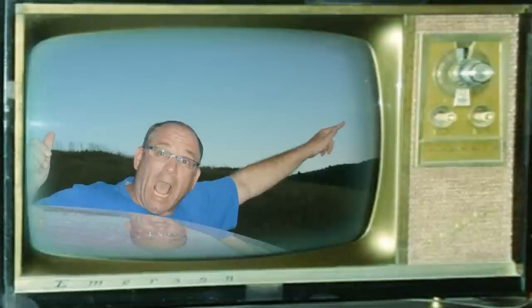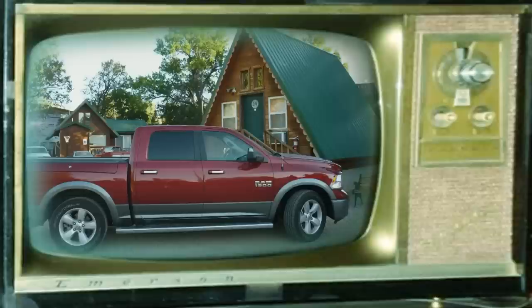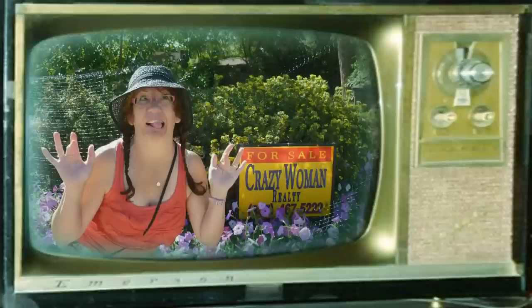Oh look, there's something large in the distance. It must be Mike's favorite science fiction thing, and that's Devil's Tower in Wyoming. The Hulett Motel has beautiful A-frames worth checking out. And Carol tried to get a job there, but they weren't hiring.